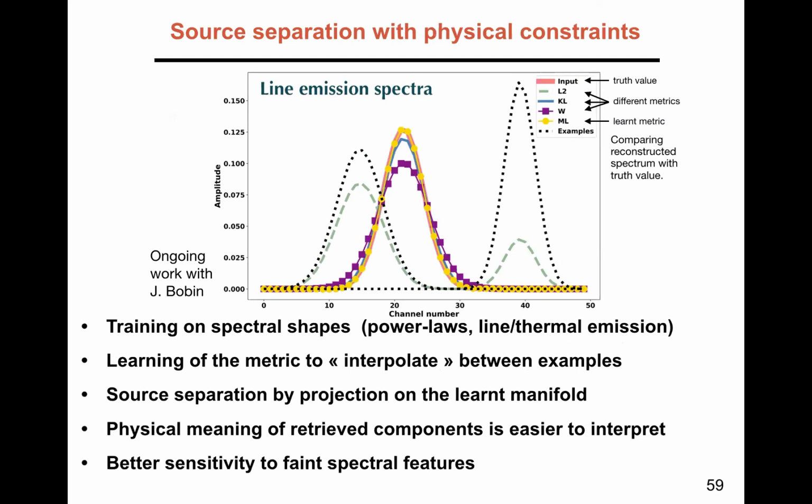And this is a work that we are doing with Jérôme Bobin, in which we are trying to train the algorithm on spectral shapes, for example, power law or line emission as shown here, and to try to learn a metric in order to interpolate between examples. So in here, this is one line, this is another line at another energy, and you say, what will be the spectral shape for an energy in the middle?